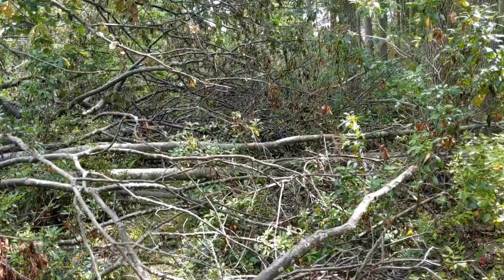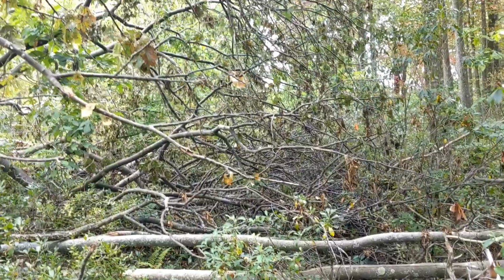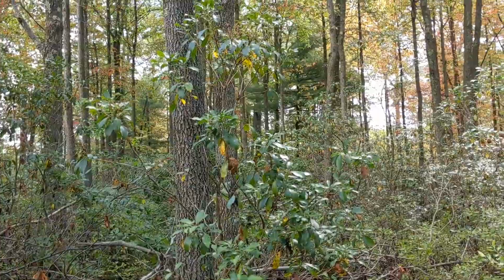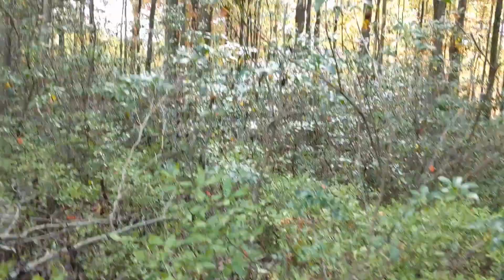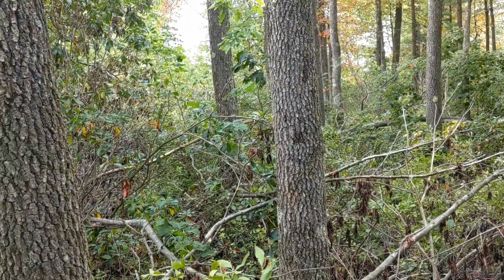Wow, I was just praising how nicely this trail's been manicured, and this is borderline impassable. I don't know where to go. This is bad. Huh. Think this one over.